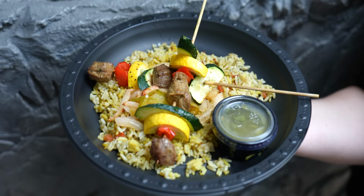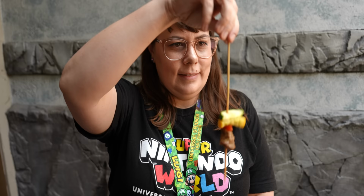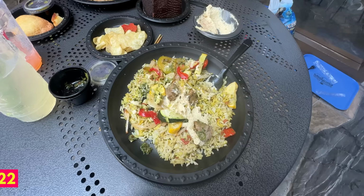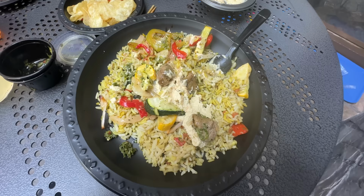Surprisingly, the flavor's pretty good. Whatever kind of seasoning they put on this is really nice, but the meat is very disappointing. 3 out of 5, because the flavor's there. They're just so sad. Oops. Pro tip, if you mix the hummus and the chimichurri with the skewers and the rice, it is actually very good. And it jumps up to like a 4 out of 5.